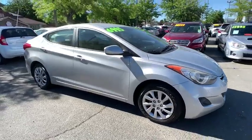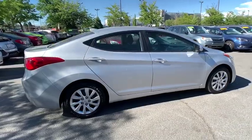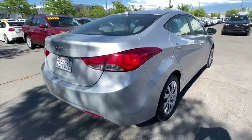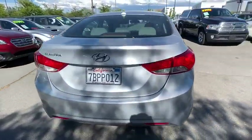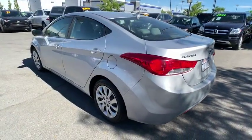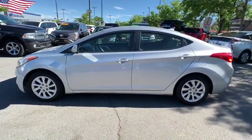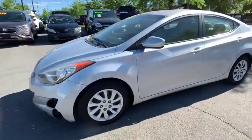Come test drive the 2012 Hyundai Elantra. The Elantra boasts the most interior room in its class and gets an exceptional 35 mpg. With its luxurious standard features, the Elantra is an easy choice. This vehicle has less than 145,000 miles. Here are some of this vehicle's great options.